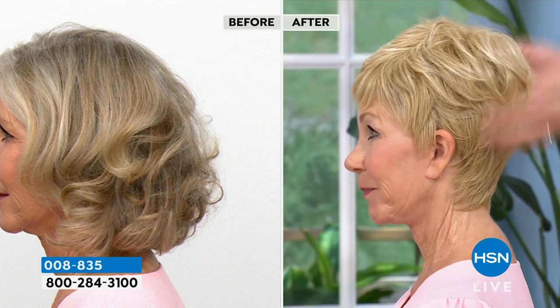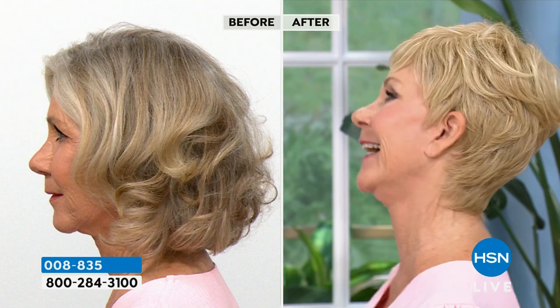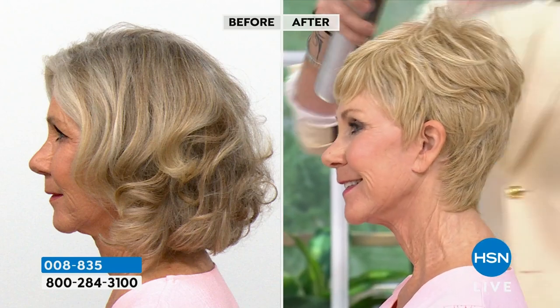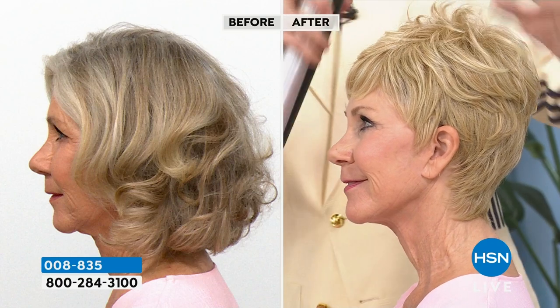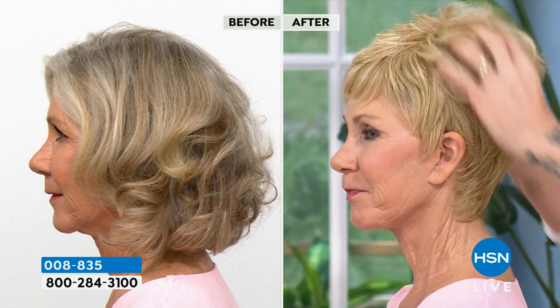I'm telling you, it's kind of sexy on you, girl. And look at how it tapers on your neck. It looks so natural on your neckline. I mean, you have a beautiful, nice, full head of hair, but it was exactly what we were talking about, right? Girls just wanna have fun.